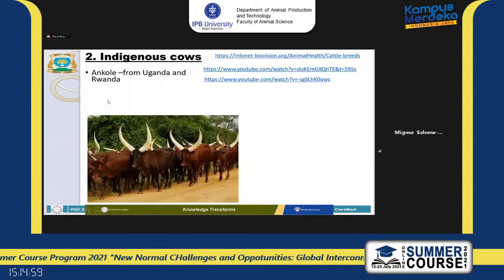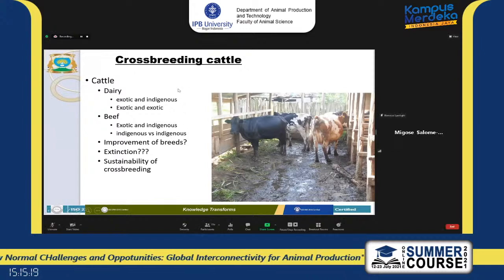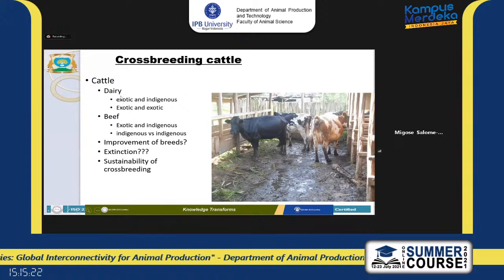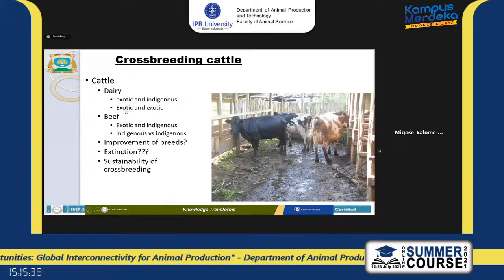Then we also have Ankole breed, which is a native of Uganda and Rwanda, but also imported to Kenya and is being used for beef production in some of the ranches. Then crossbreeding is also going on for the dairy cattle with the exotics and the indigenous. What we actually call, or we used to call, upgrading of the indigenous breeds to the exotic breeds. Then there's also a little bit of crossing of the different exotic breeds taking place, but this is not too common.